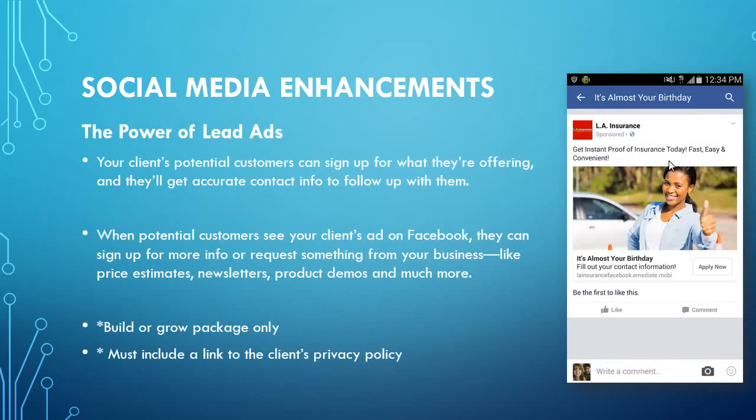Also, another thing that we've added on here: the power of lead ads. Your clients' potential customers can sign up for what they are offering, and they'll get an accurate content follow-up with them. When potential customers see your client's ad on Facebook, they can sign up for more info or request something from your business, like price estimates, newsletters, product demos, and much more. This is for the build or grow package only, so those are going to be higher tiers, and you must include a link to the client's privacy policy statement.